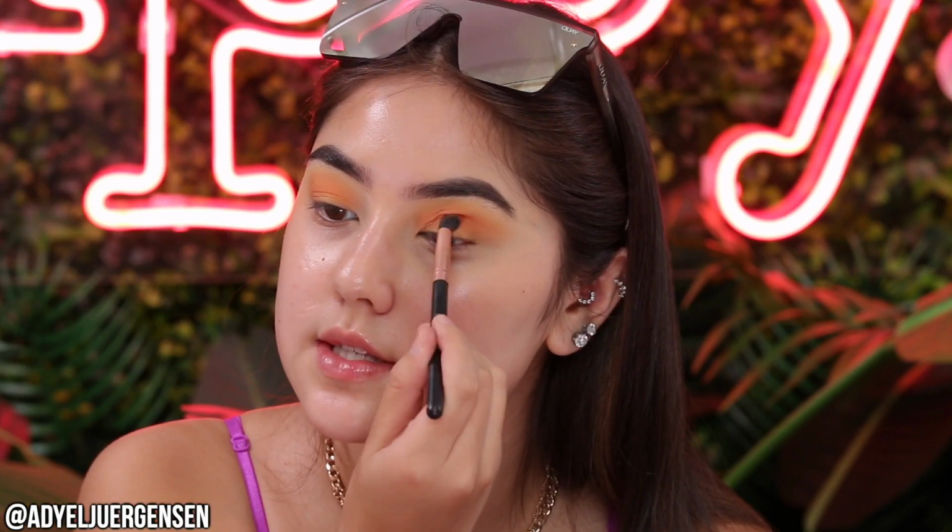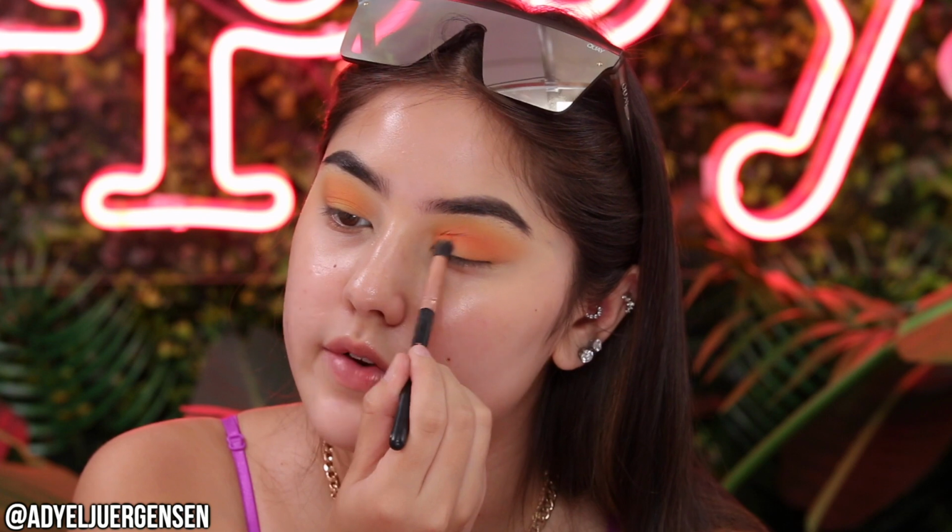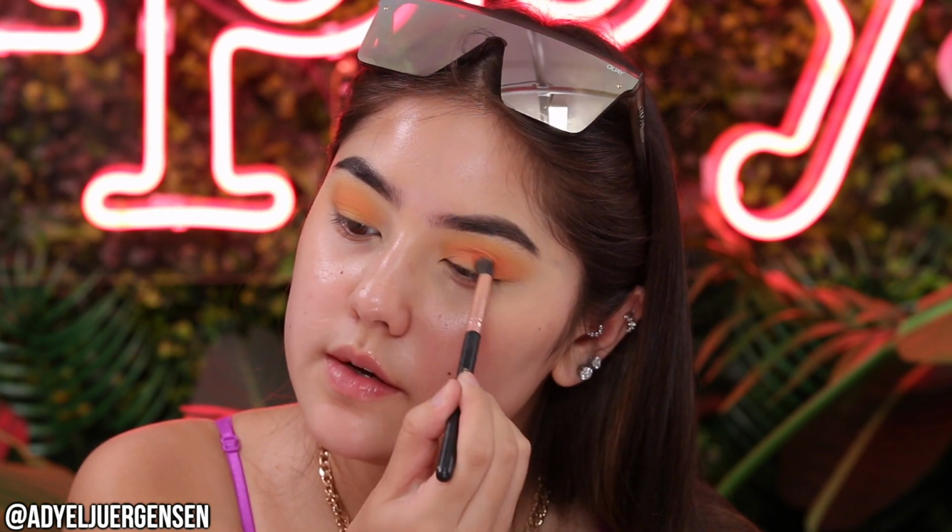Now we're going to darken up with this orange, and we're going to focus this a little lower this time. So every time we're adding more color, we're doing more of a gradient.